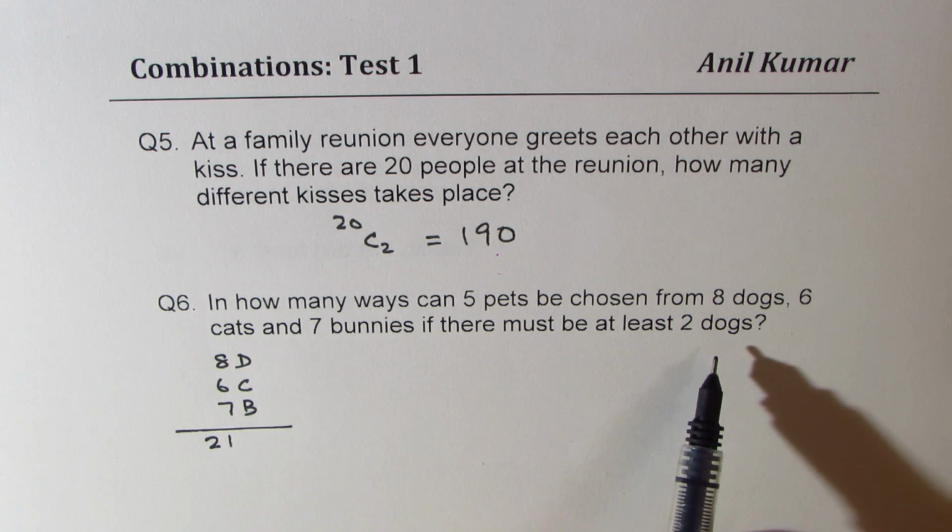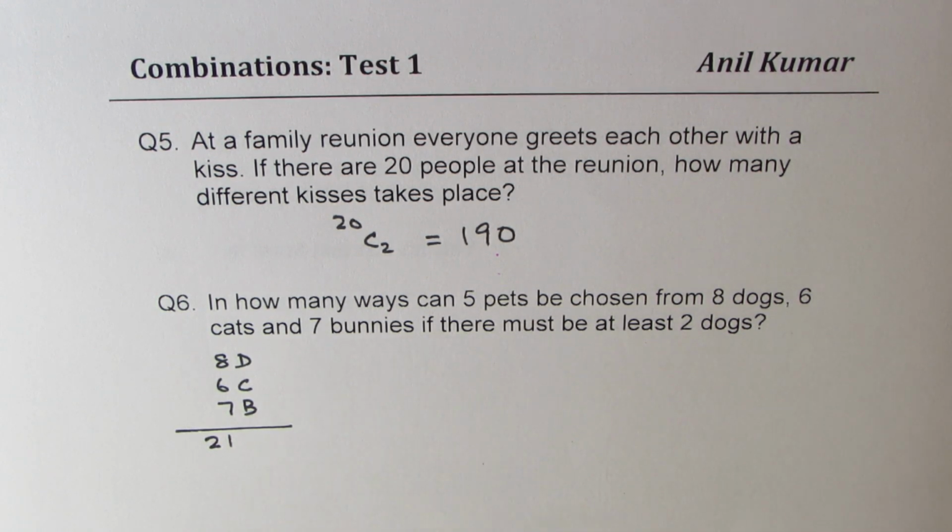So at least 2 dogs from 5 pets. What we could do is adopt different ways of solving this. When we say at least 2 dogs, we could also consider the case where we select no dogs or we select 1 dog, and we take this away from the total number of selections, right? So that could be one way of doing it.